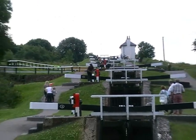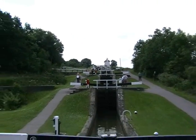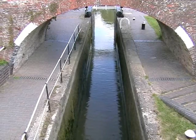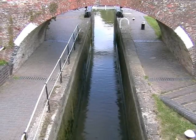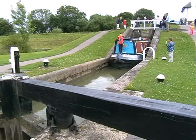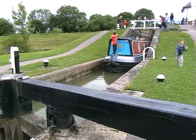Built between 1810 and 1814, the canal here is raised through 10 locks in 2 flights of 5 by 75 feet. Once the summit is reached, the canal then runs unhindered by locks for over 20 miles until it reaches Watford.